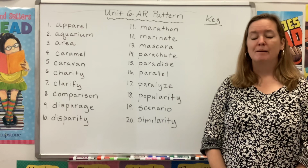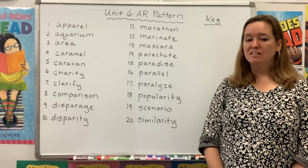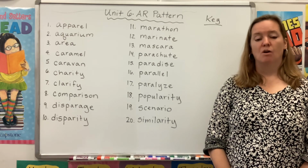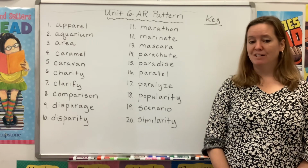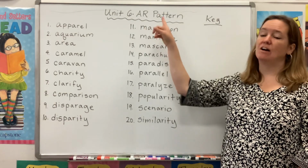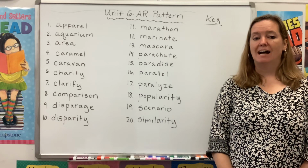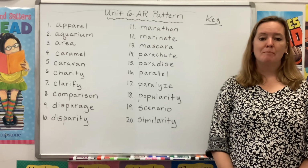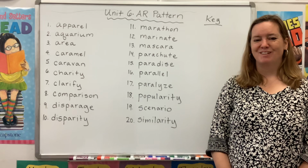like car. Then you got a little bit older and you noticed that AR can also say at the end of words like regular or alter. Well, today we're going to look at a third pronunciation. All of your words this week will contain AR, but it will say air, okay, like A-I-R. So as I read the words to you and you repeat them back to me, try to listen for that air sound. All right, here we go.